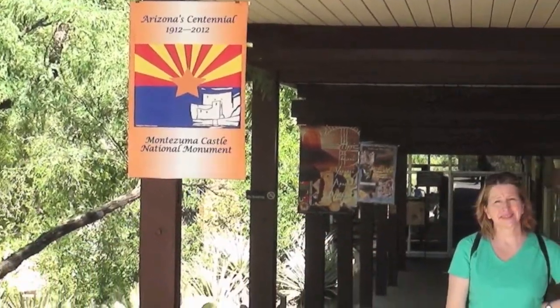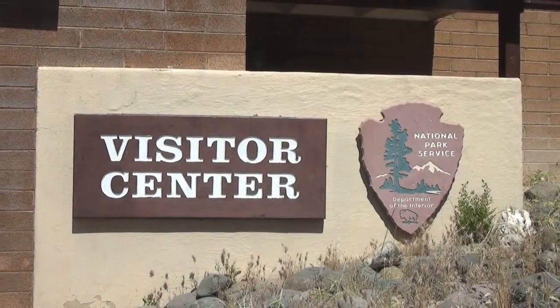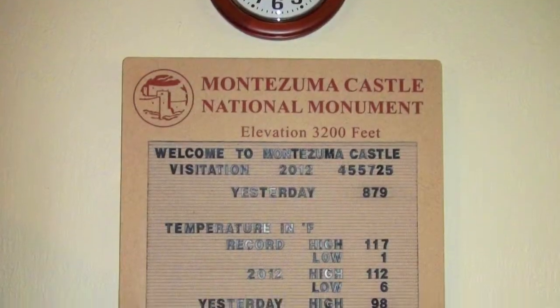In order to protect the historical nature of this area, President Theodore Roosevelt in 1906 declared this area as a national monument.